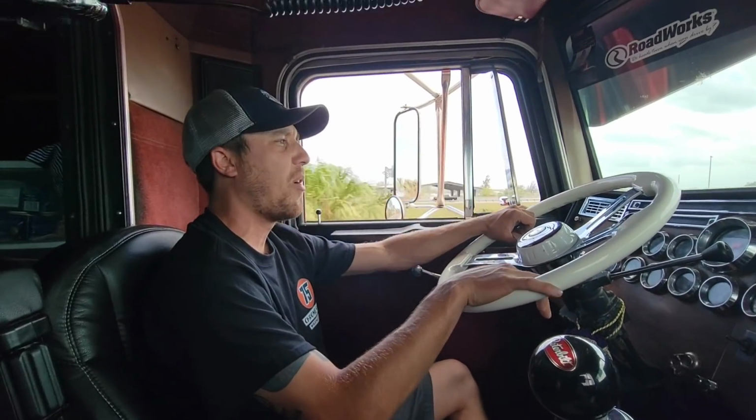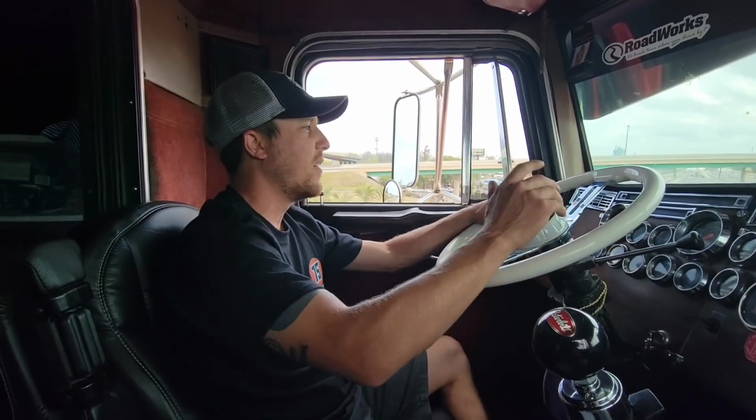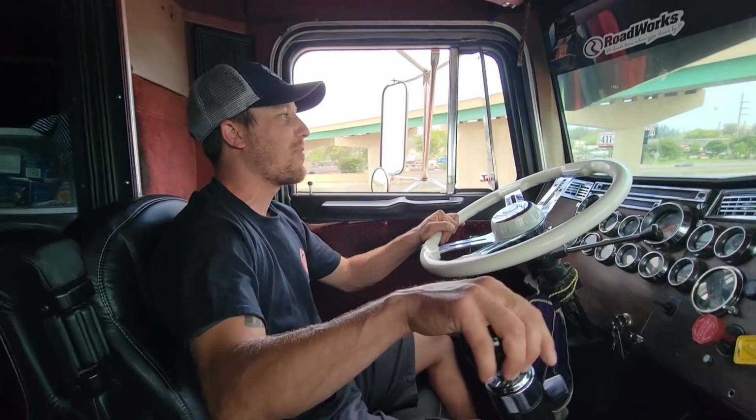It's not anything perfect. I don't think it'll ever be perfect, but I love driving it, and I'll drive it until they tell us we can't drive the old trucks anymore. So I'll be the last one on the road with some old truck, but I love it.